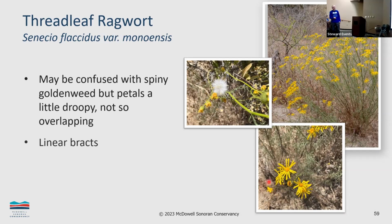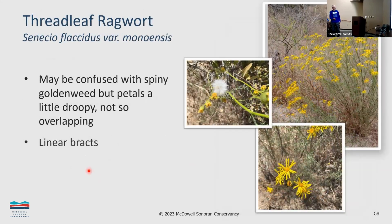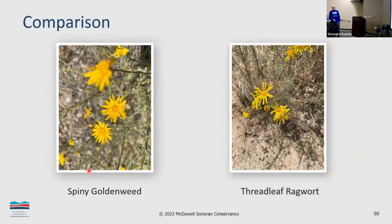And there's also a difference underneath where the supporting bracts are, the supporting structures. On the threadleaf it's more limited. Here they're more numerous. It's easier to tell the difference, probably. I mean, sometimes you can really get confused. The petals here are different. Oh, the threadleaf has the same potential for production of pheromone by the butterflies. It has the same pyrrolizidine alkaloid. Okay, so the comparison: threadleaf and spiny goldenweed, crowded petals versus droopy, spread-apart petals on the threadleaf, thread-like leaves, and spiky leaves.